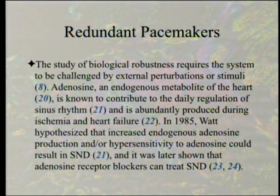The study of biological robustness requires the system to be challenged by external perturbations or stimuli. Adenosine, an endogenous metabolite of the heart and everything else, is known to contribute to the daily regulation of sinus rhythm and is abundantly produced during ischemia and heart failure. In 1985, Watt hypothesized that increased endogenous adenosine production and/or hypersensitivity to adenosine could result in sinoatrial node dysfunction, and it was later shown that adenosine receptor blockers can treat sinoatrial node dysfunction. For those of you who have taken advanced cardiac life support, you may remember adenosine is one of the drugs that's used to treat supraventricular tachycardia.